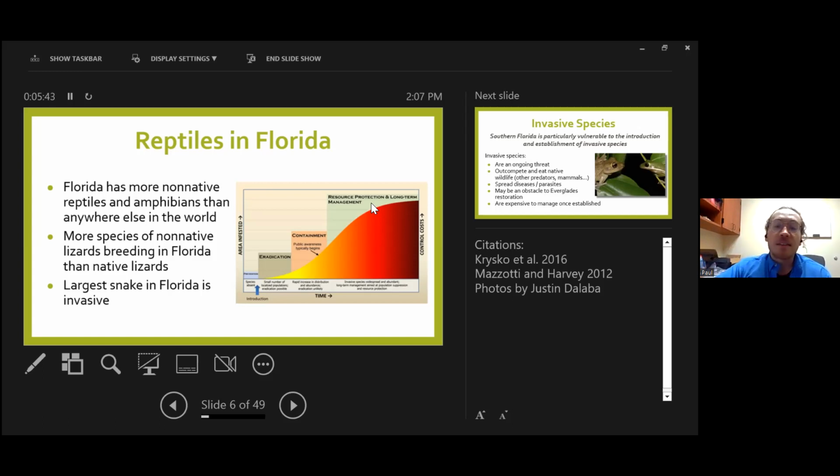This graph here is called an invasion curve. This is what many managers and researchers use to better understand how an invasion, or an introduction of one species or one occurrence of several individuals, can lead to millions of dollars, as well as lots and lots of years being invested into solving the problem. So ideally, right around where it's orange, right in the containment area, is where we really would like to get more attention to people understanding these animals are here.